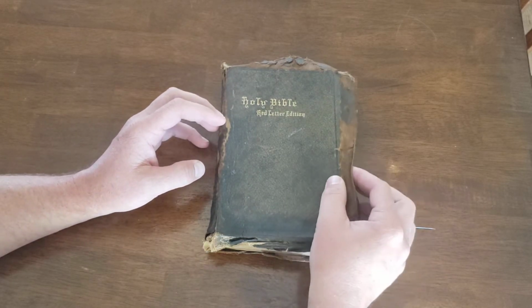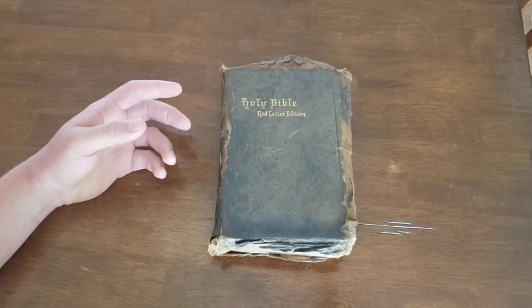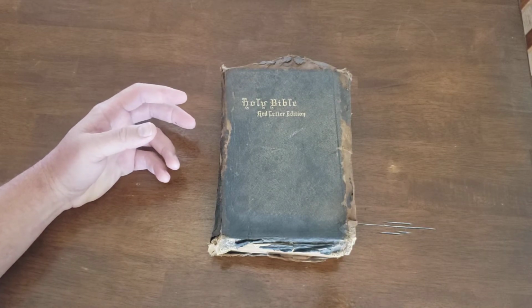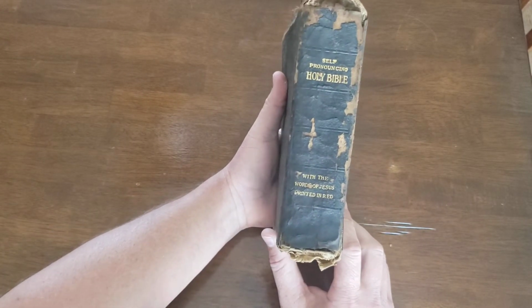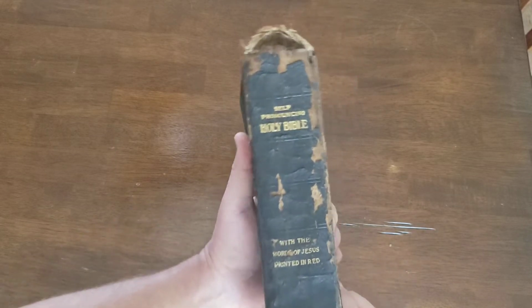You can tell that it's a little bit worn. This is an old Bible that my dad found, and I'm super excited to get to see it and take a look at it. I know a couple things about it, but not a ton. So we'll take a look. It's a self-pronouncing Holy Bible. I looked inside before I'm showing this to you all.